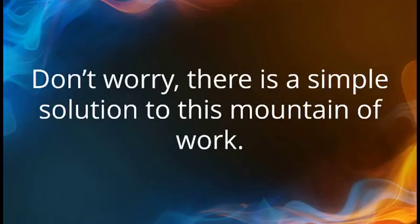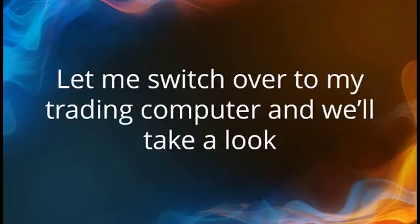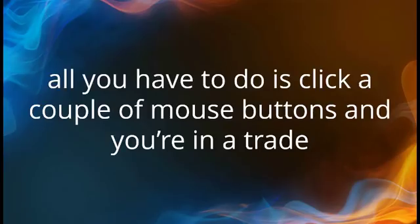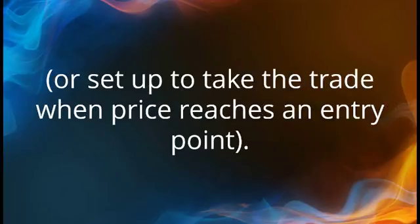Don't worry. There's a simple solution to this mountain of work. Let me switch over to my trading computer and we'll take a look at how software has completely automated this process to a point. All you have to do is click a couple of mouse buttons and you're in a trade, or at least set up to take the trade once price reaches an entry point.